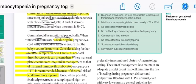If it is downtrending, then in collaboration with the hematology, you will start her on steroid. Steroid is the best option in pregnancy. Along with that, you have to rule out that the patient is not diabetic, because steroid will further derange her sugar level. So before that, you will start her on steroid.